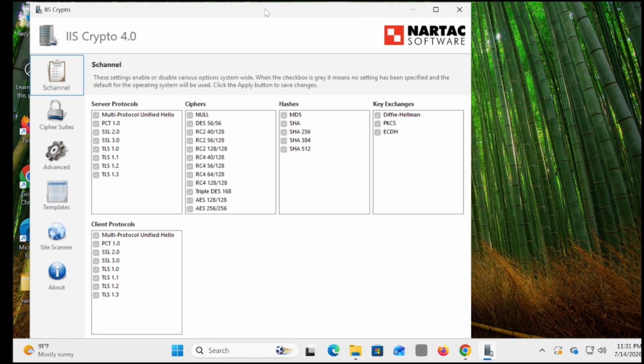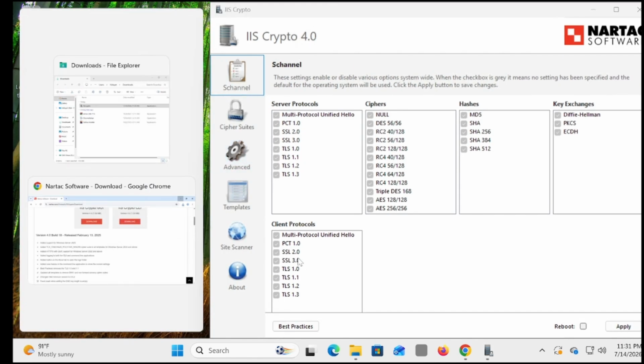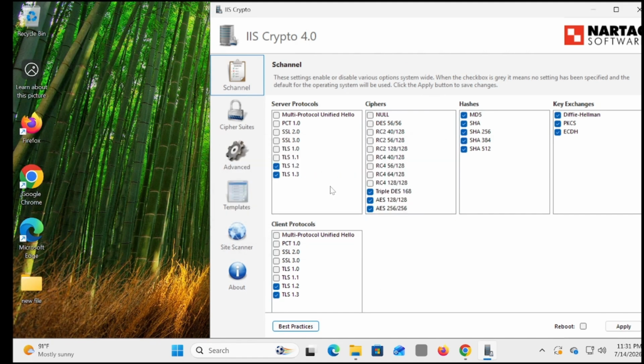To do so, you can select all these options manually. But apart from this, we have best practices as well. If we click on best practices, you can see TLS 1.2 and TLS 1.3, because both techniques are updated ones. Earlier you saw on my computer that all the TLS techniques were selected. That is absolutely vulnerable, meaning we have to reduce the vulnerability of our computer. My computer was vulnerable, but after applying the best practices settings, we have applied the strong encryption techniques. Now my computer is safe enough.